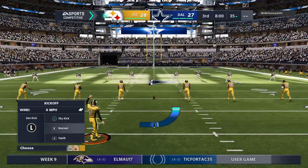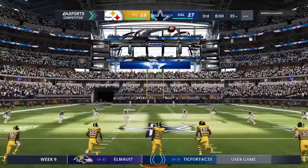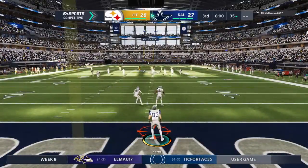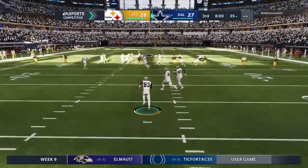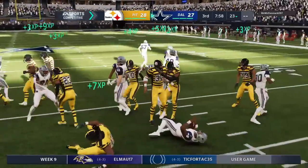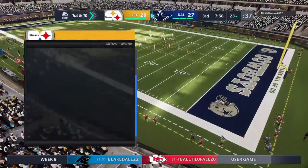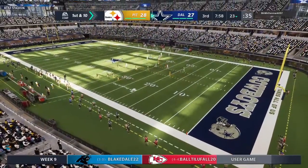Chris Boswell to kick off for Pittsburgh. It's been a shootout so far. We'll see which defense can make the adjustments as we get back underway in the second half. That'll be taken about a yard deep. And ultimately cannot get this out to the 25-yard line as he's dropped at the 23. At their own 23-yard line.